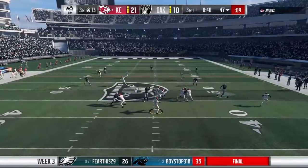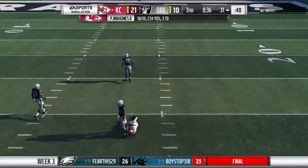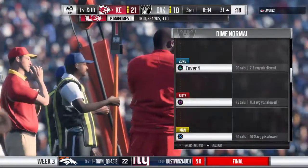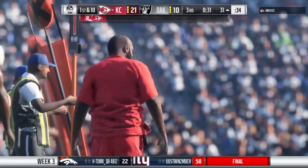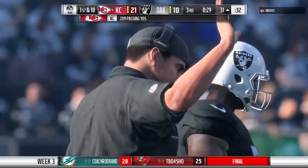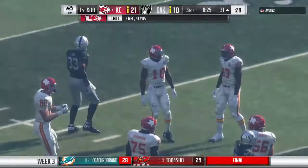On 3rd and long, it's Mahomes. He is going to find Hill here. And he takes this one down all the way near the 30. A good pickup there, a 22. He's such a good route runner. Shows it there on 3rd down. Very proficient and a good pass.